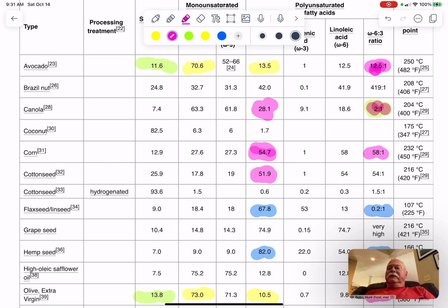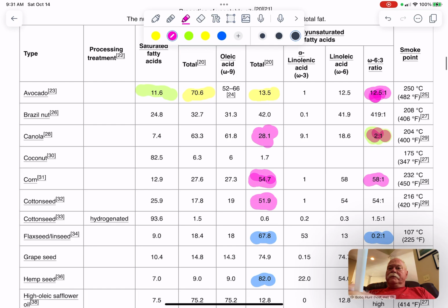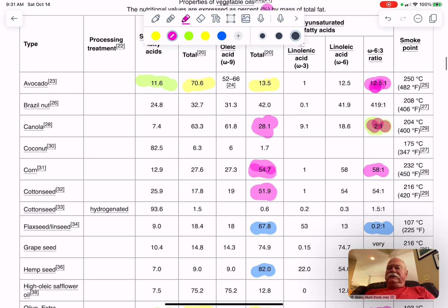Cottonseed, same problem. High omega-6 to omega-3 ratio. Flaxseed is the clear winner. It's less than 1. It's 0.2 to 1. 5 times as many omega-3s as omega-6s. And the total amount of PUFAs is 68% compared to monounsaturated fats of 18%. It clearly is the best. The better they are in this more unsaturated category, the more likely they are to oxidize and go rancid and have to be used quickly. And if they're rancid, they're worse for you probably than the ones that have a worse ratio when they're fresh.